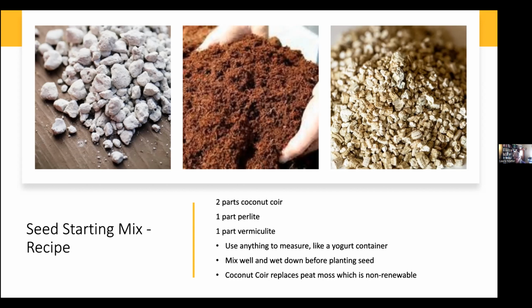So your part could be a cup. It could be this coffee cup I got. It could be a yogurt tub. It could be a scoop, that I have scoops for my soil. So I could do 1 scoop of perlite, 1 of vermiculite, and 2 of coconut coir, and then I mix that up. So it's scalable, which is really nice. You don't have to have like this exact measure. You're just talking about proportions.